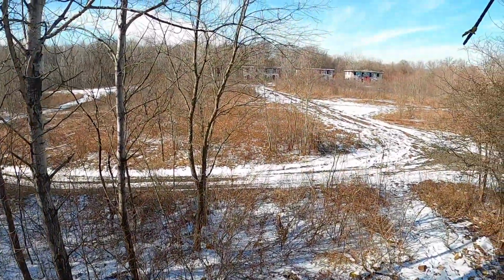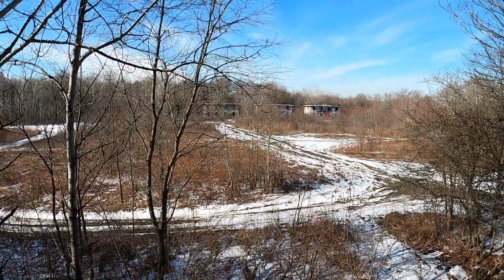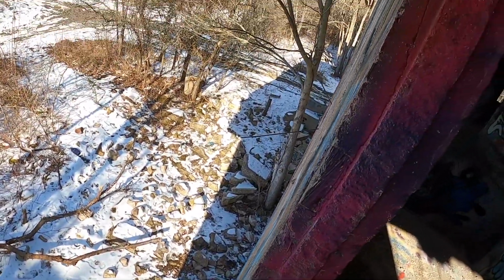What I really want to get to is them buildings over there. You can see a lot more cool artwork and stuff over there. So we're gonna start making our way over there now. Let's make our way back to the bottom down here.